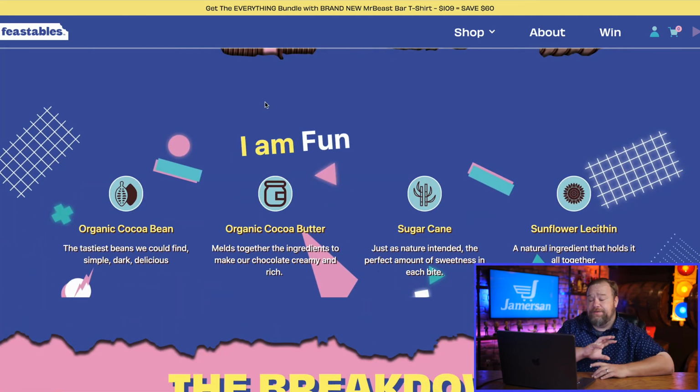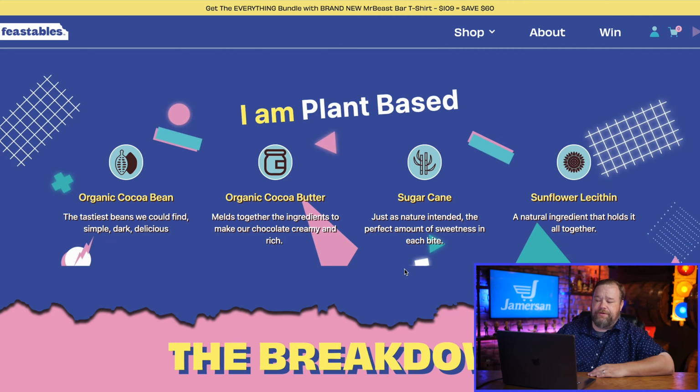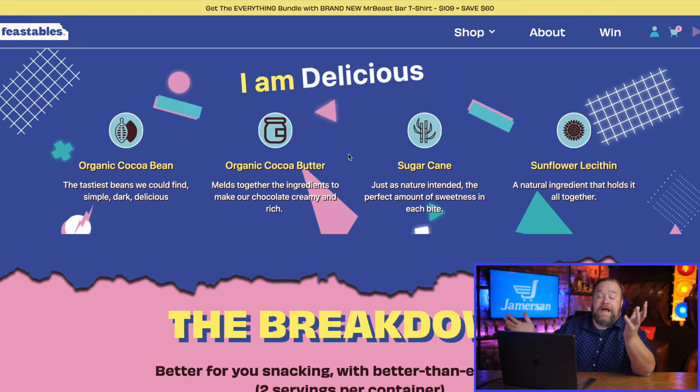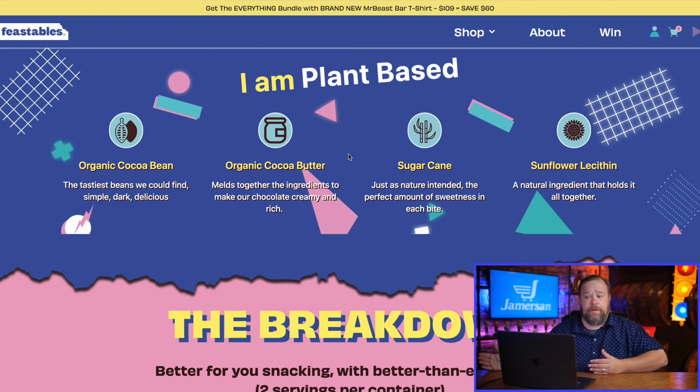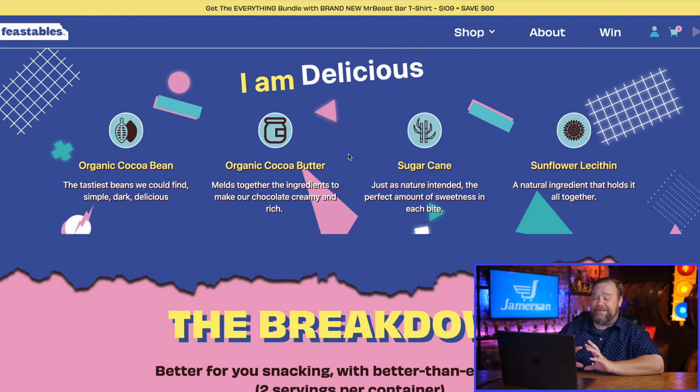I Am Fun. This really sells what it's about, plant-based, sugarcane. I mean, these are things in most chocolate, but I'm sure there's probably some things added to a lot of mass-produced chocolate. Even if it's not, I'm not gonna go do the research to find out if this chocolate is better for me than other chocolate bars. This page is just selling me that it is. Like, I don't need to go find out.